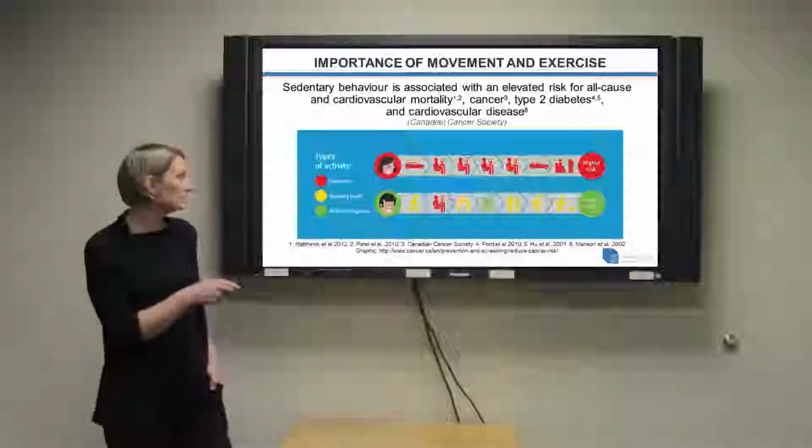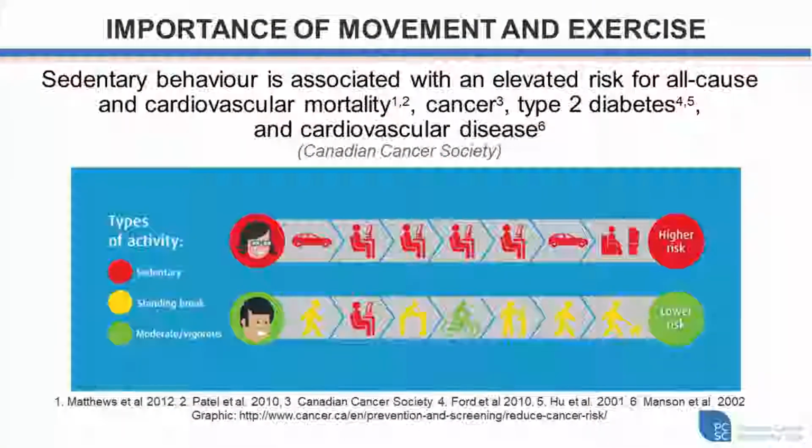So what you can see here is that if you are more sedentary, so the red line, you get up in the morning and you drive to work, and then you get to work and you have a sedentary job, so you're sitting down at a computer, you eat lunch seated, you drive home, you eat some dinner seated, and then you watch television. That's very sedentary, and you're at a higher risk for other types of cancers and chronic diseases and death from heart disease. Versus the person on the bottom here who has more yellow and green in their day.